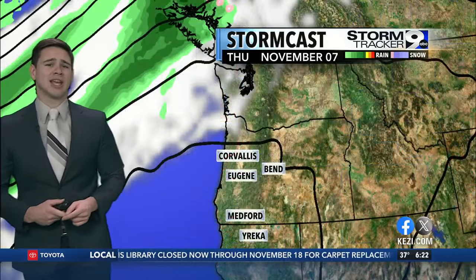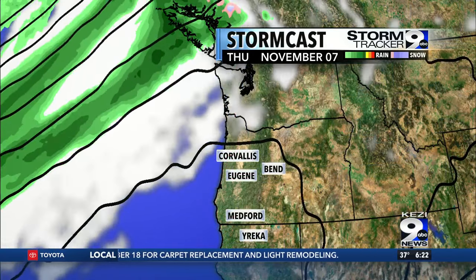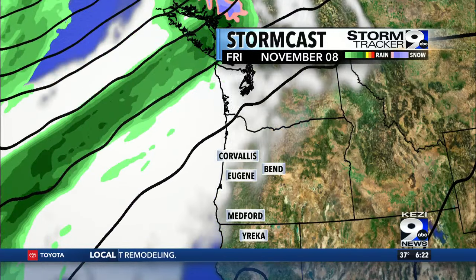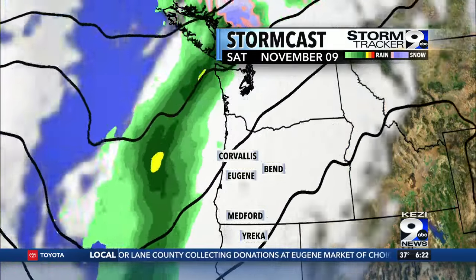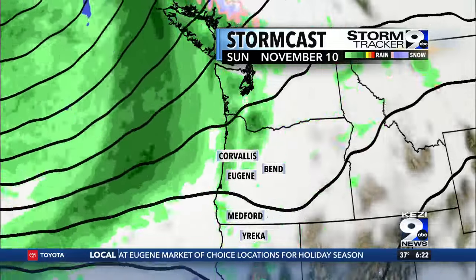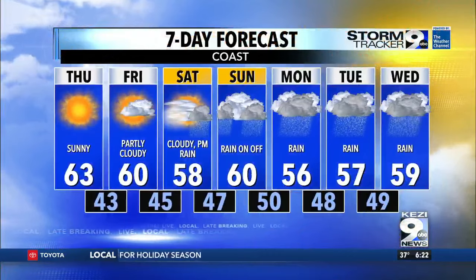Now, moving later into the week, take a look at the stormcast here. I just want to show you what happens as we transition into Friday. Looks like still nice and dry, but check this out. Saturday and Sunday, quickly, a big green zone starts to develop and swings on in, and that brings us several days of rainfall all the way through into early next week. You'll see that in the 7-day forecast.